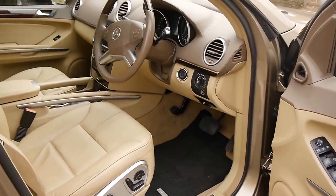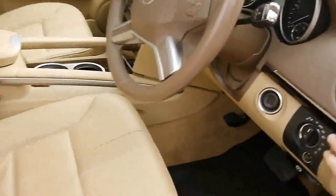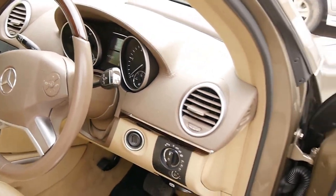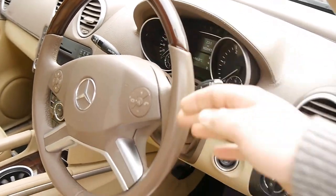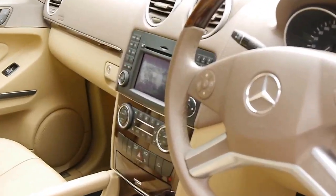The leather interior is unmarked. It's cream and it corresponds nicely with the two-tone sort of beige dash. It's got the multimedia steering wheel with the wood grain. Navigation over there. Actually, I'll hop inside and take you through some of the features.